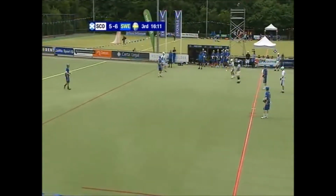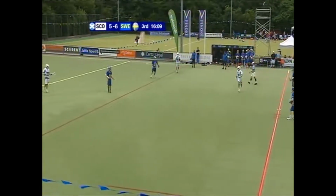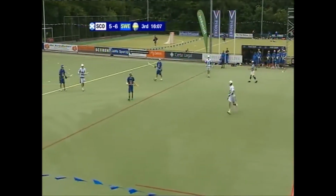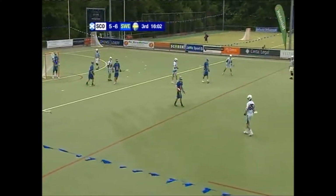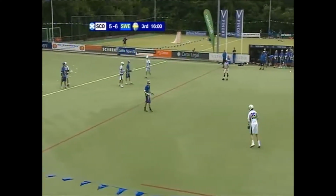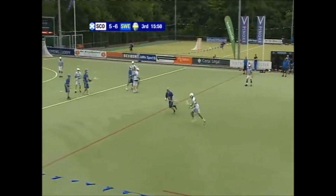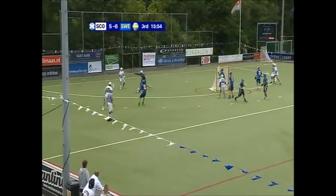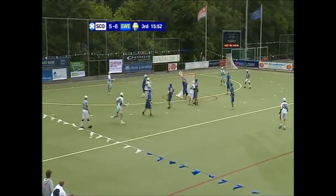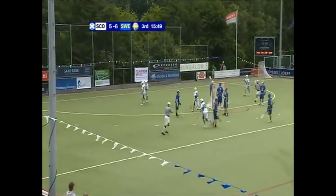So defenders have got the green light to go out and throw checks. Good check on the stick, the ball will come out. It's high risk, high reward. Unfortunately with professional coaches. Oh, and that's a great goal.